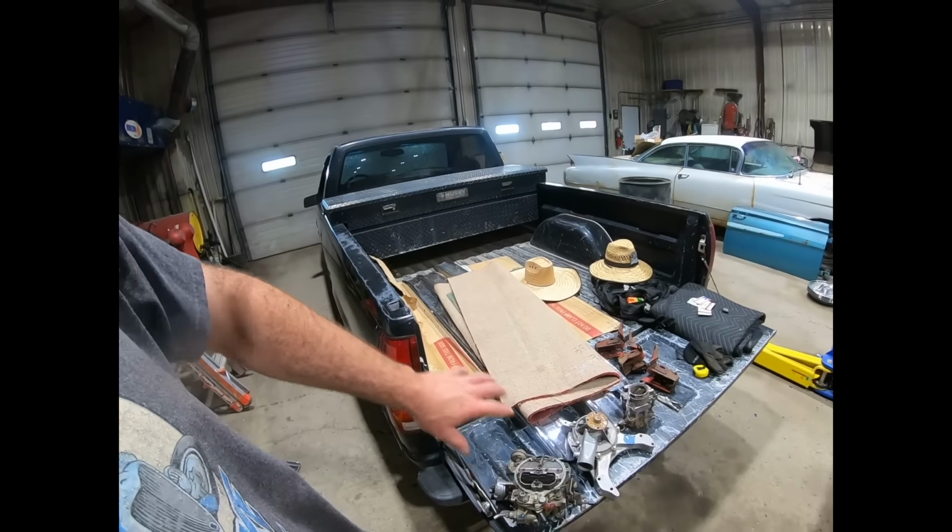Also, you can fit all this in a short box lowered pickup. Lowered pickups for life. You can still use them. Haters gonna hate.